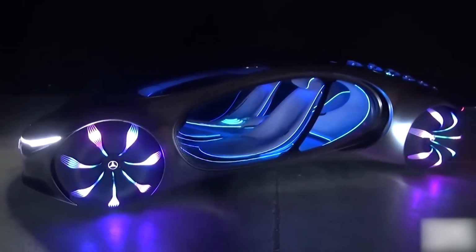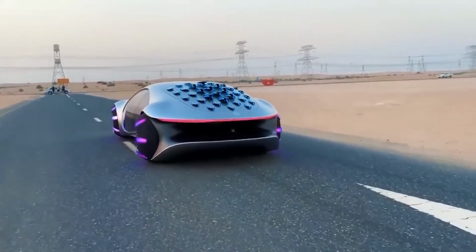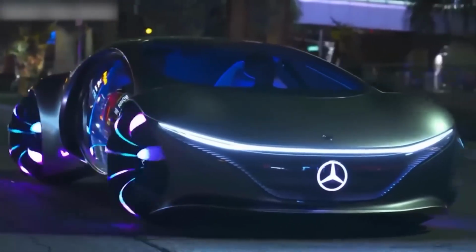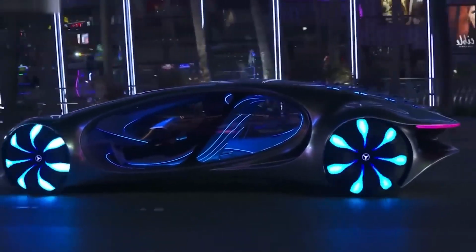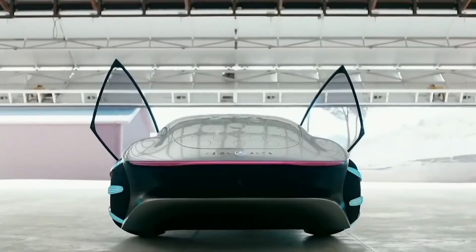It's an electric vehicle inspired by Avatar that's basically a trendsetter in every sense of the word. It has a combined engine power in excess of 350 kilowatts and has 4 individual engines powering the wheels. These motors have fully variable torque distribution, and you can move the front and rear axles together or in different ways. This actually allows the Vision AVTR to move 30 degrees sideways. It's basically a crab car.